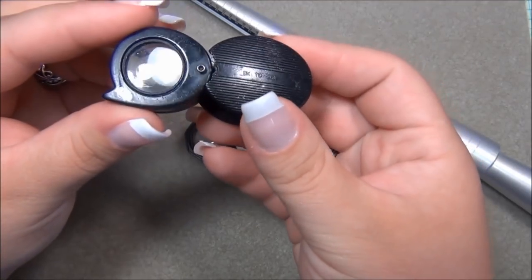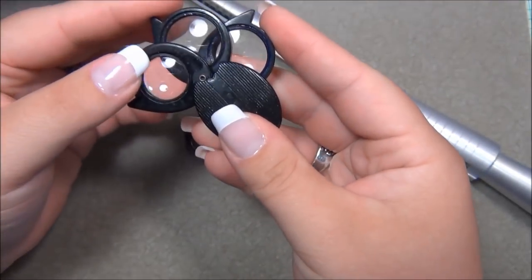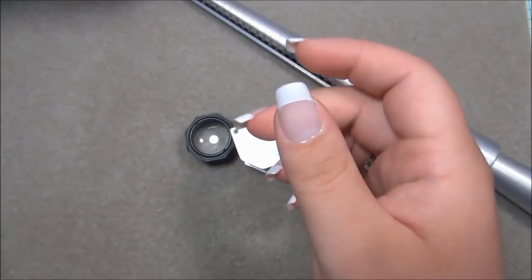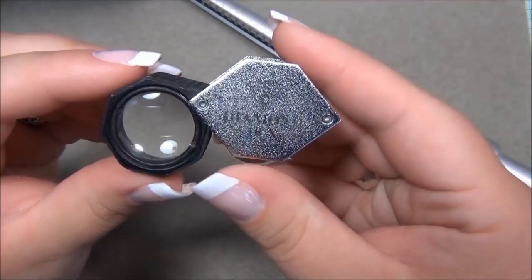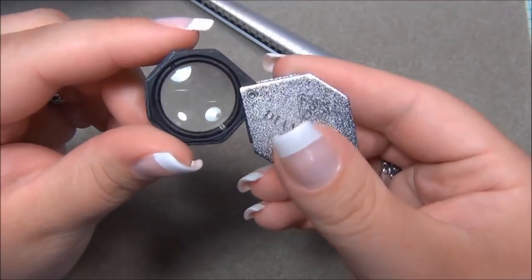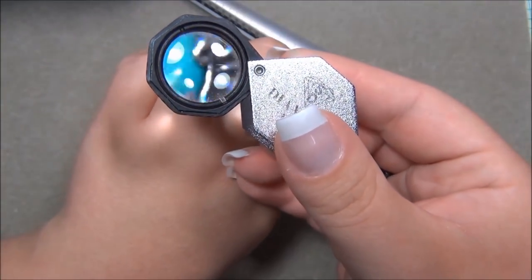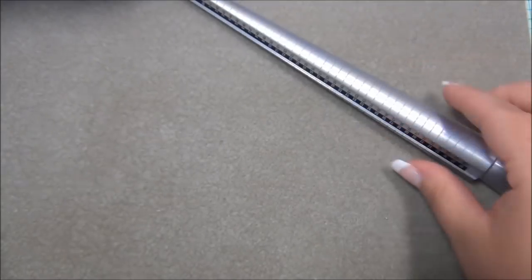Mine is broken, and I found this at a thrift store, and it has the three different magnifications on it, and I just got it because it was dirt cheap. But this one is awesome. Look at that. It's metal. It's really heavy. So cool. I use this thing all the time. I'm really excited about that.